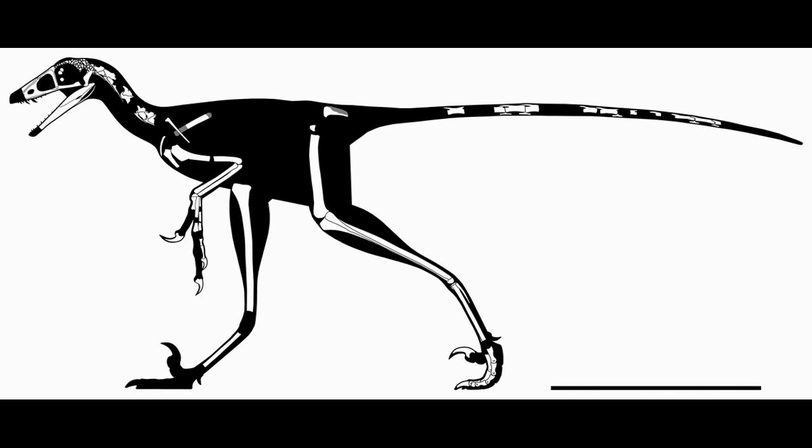Sauronithoides. And Hesperornithoides. Well, Hesperornithoides is not a troodontid at all, so that one doesn't count. You have Cynornithoides as well. Yeah. That's it, though.